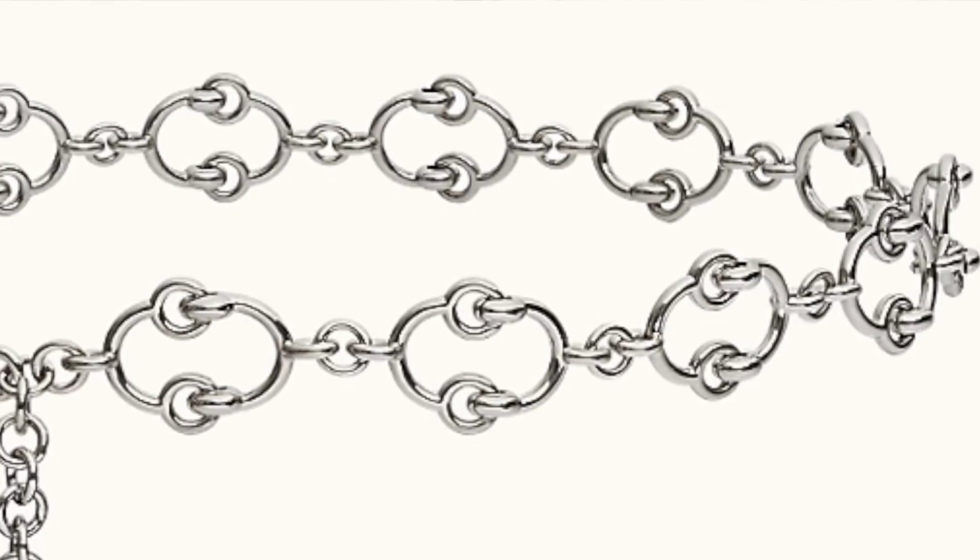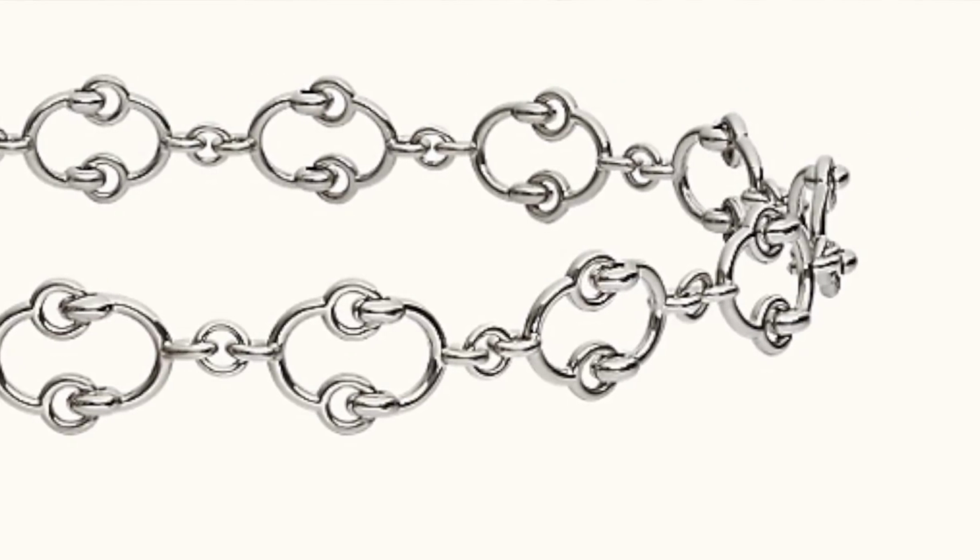Beforehand, I would have never thought of Hermes as a brand who would make chain belts, and to be honest with you, looking at these belts, I still don't. I think if you're going to spend your money on a chain belt, which tend to be quite expensive, I would suggest that you go to a brand who knows how to do them. So I think of Chanel when I think of chain belts, or even Versace, but definitely not Hermes.